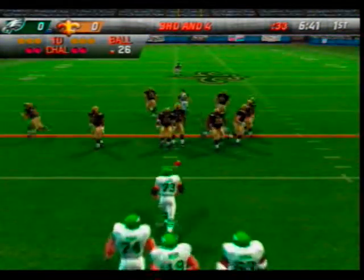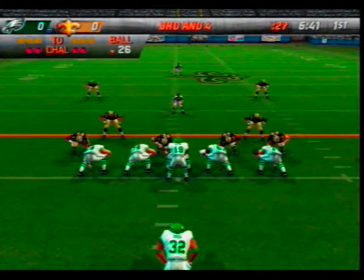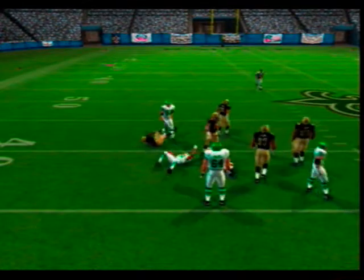Third and four. Ball on the 26-yard line. The Saints come out in a nickel pattern. A little misdirection. Duncan comes up to make the play at the 38.